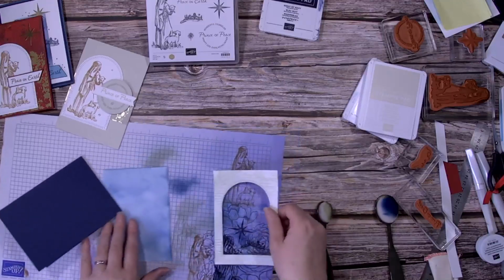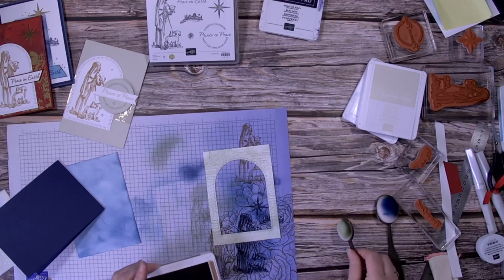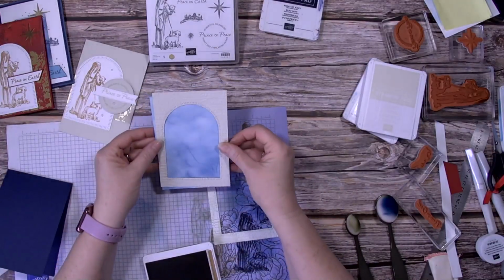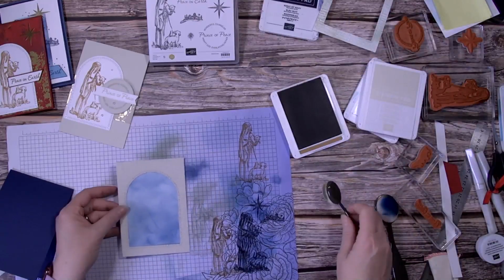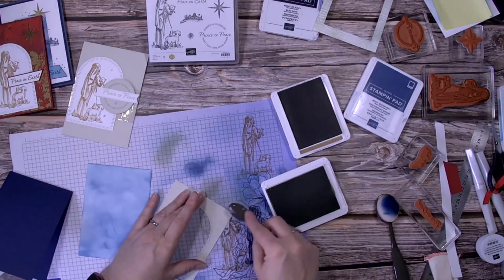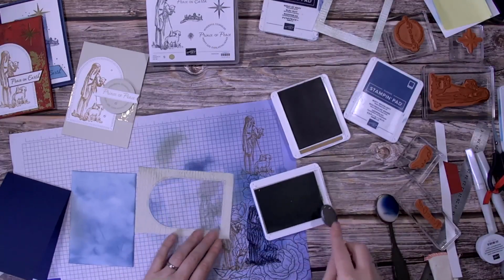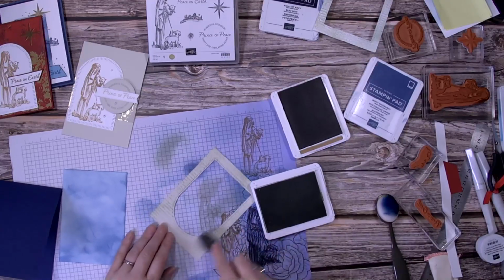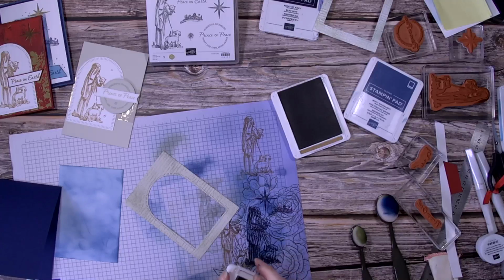I don't know if I like it. I'm so fussy right now. I don't know if I'm going to ruin it. The other option is I do actually have one that I prepared earlier. I feel like that's a bit green, so how about just add a bit of ink here and there. Go. I think that might work a bit better.